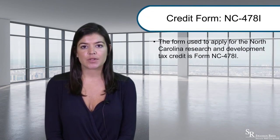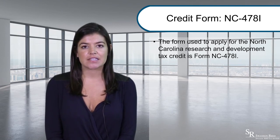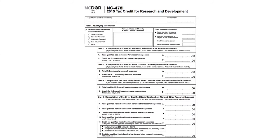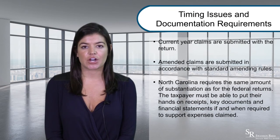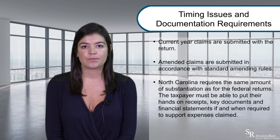The form used to apply for the North Carolina Research and Development Tax Credit is Form NC-4781. Current year claims are submitted with the return. Amended claims are submitted in accordance with standard amending rules.